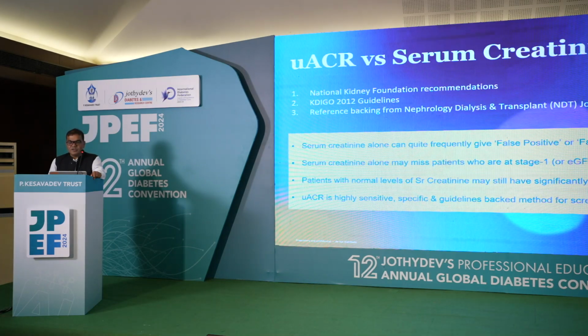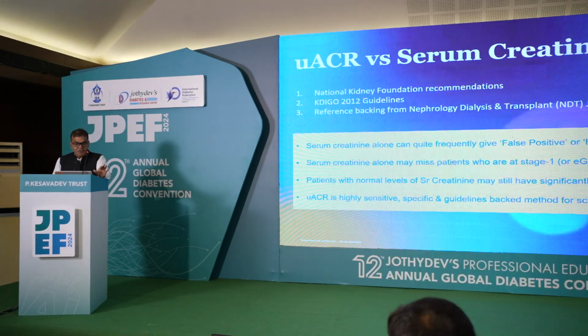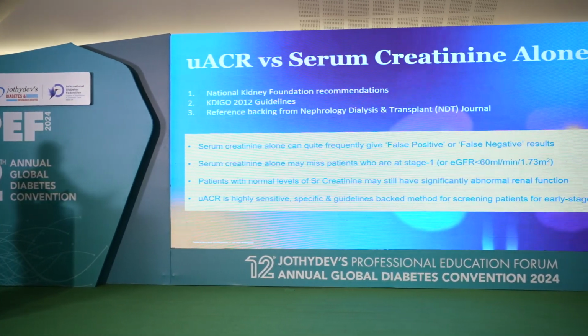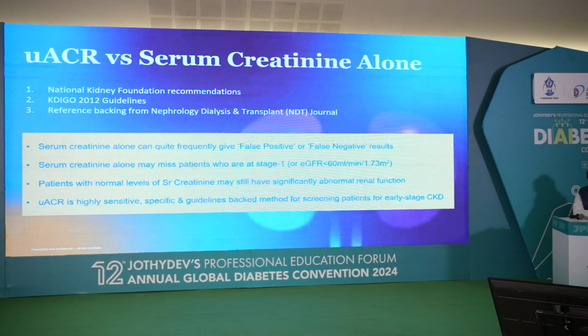Urine albumin creatinine ratio versus serum creatinine alone. The NKF and KDIGO guidelines say that serum creatinine alone can quite frequently give false positive and false negative results. Serum creatinine alone may miss patients who are at stage 1. Patients with a normal level of creatinine may still have significant abnormal renal function, and urine albumin creatinine ratio is a highly sensitive and specific test.